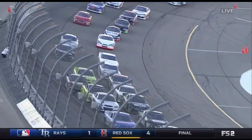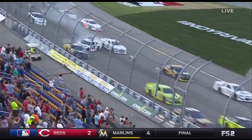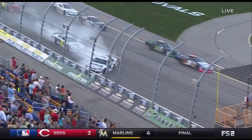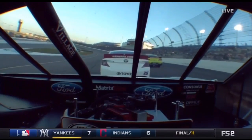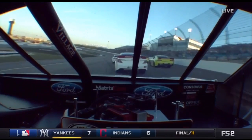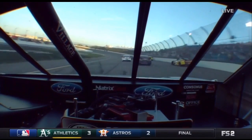You see Benjamin goes from the inside, but it looked like Chase Briscoe was slow on the start, and that really stacked them up. See the 19 doing a nice job of boarding Tom Hessert. Watch from the Ford onboard right here. Yeah, we're on with A.J. Fike, and man, in front of you, you just see that kind of havoc. You got to hit the brakes for sure.